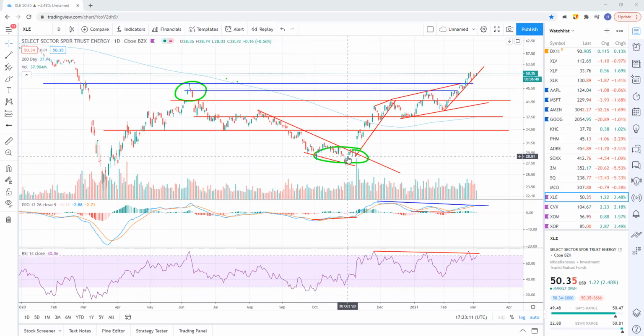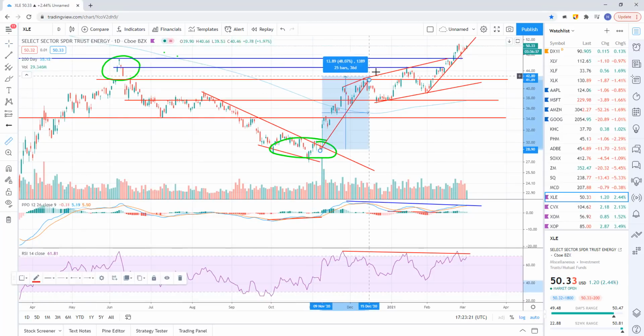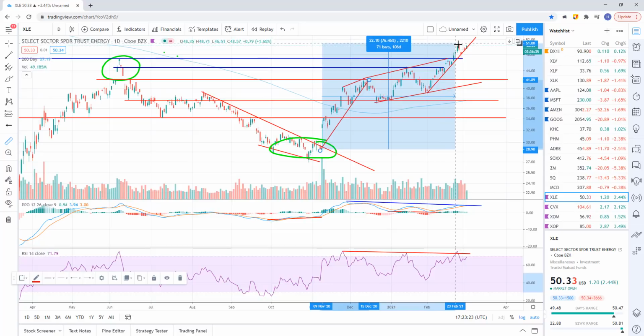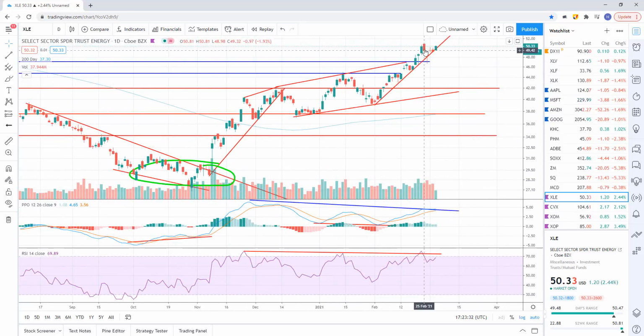The new administration's going to crush it. But that's not what the chart told me. The chart said it looked good. It was bullish. It was going to rip. And XLE from that area that I was buying it is basically up 76%. So again, I put out a video back here saying this sector looked really good, and sure enough, that played out.